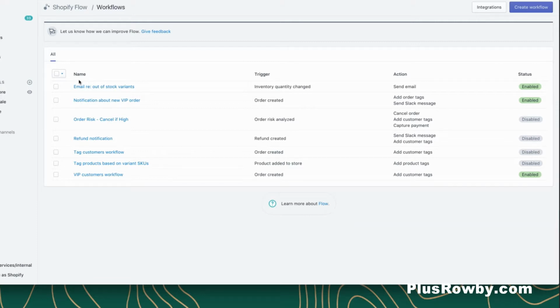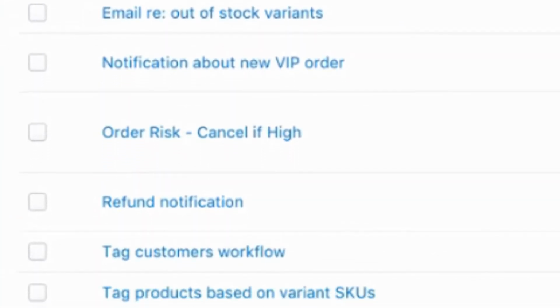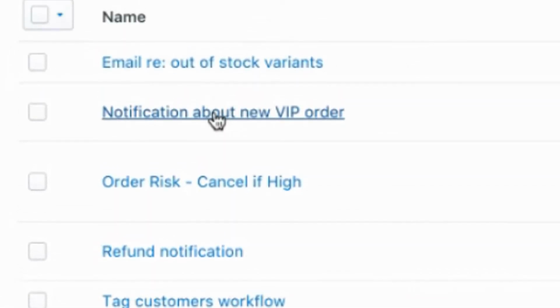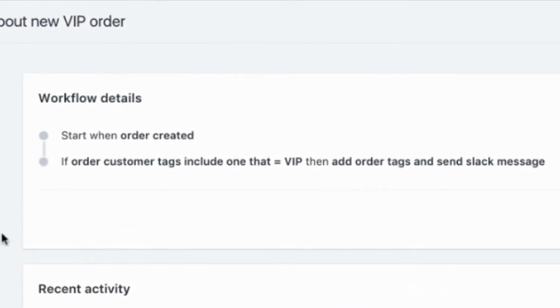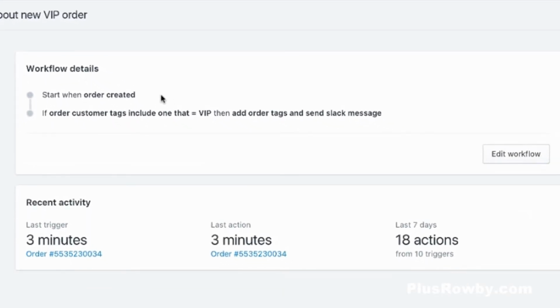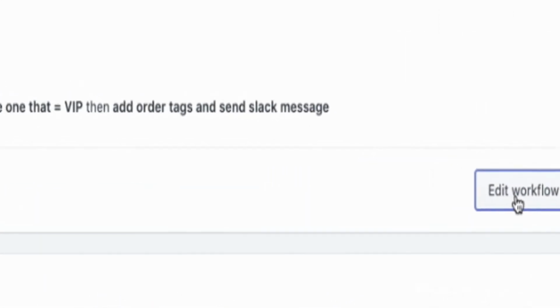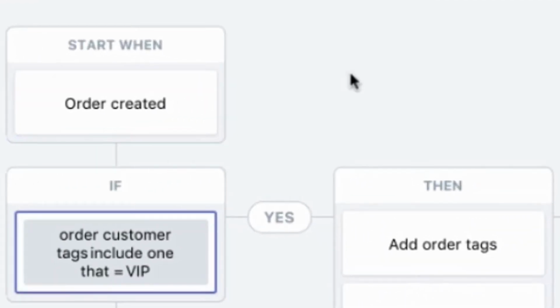So I'm just going to go back, Robbie, and show you a few more workflows that I've set up, and we can see them in action. So here's the one we just created, which is our VIP customers workflow. But I have a few more set up here. One of them is this one, which is notification about new VIP order. This one also looks at orders when they're created, and actually I'll go into edit so we can see some of the logic in here.